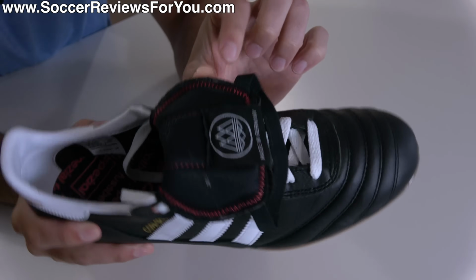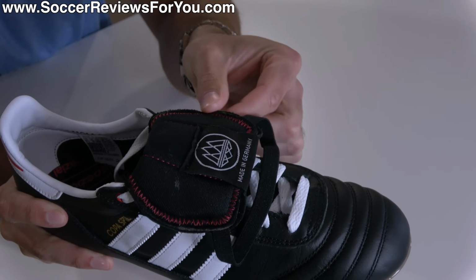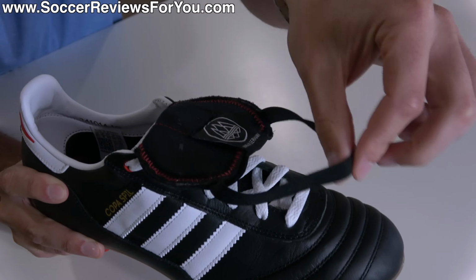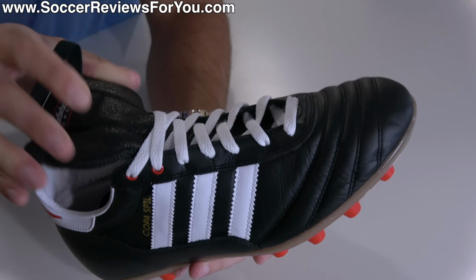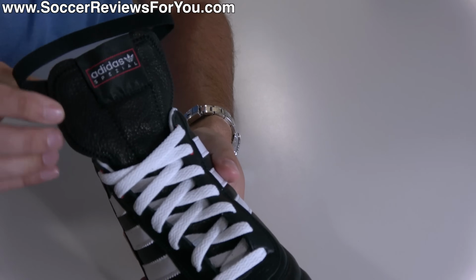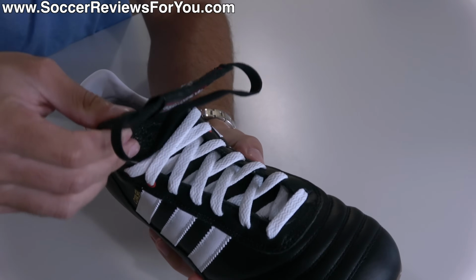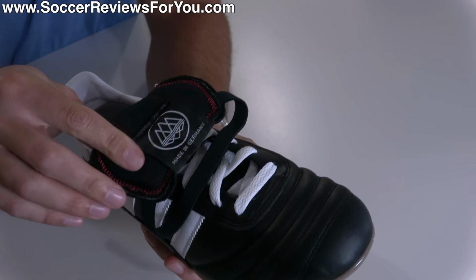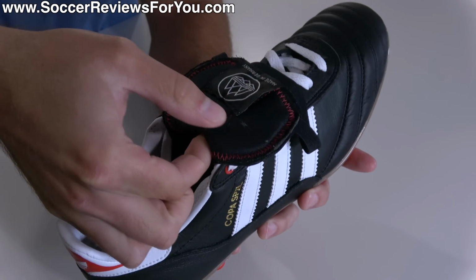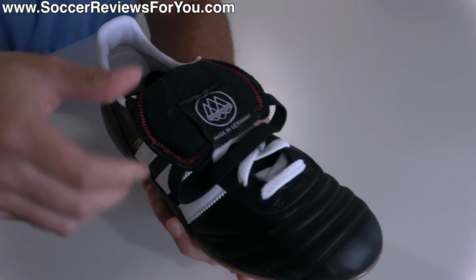Obviously, the shape of the fold over tongue as well as the patch is totally different from a standard Copa Mundial, but what's so cool about the fact that this has a strap to hold it down is that's really one of the major flaws of the classic Copa. Normally you have this big flap like this, you fold it over, and then it kind of doesn't fold all the way down. The trick that a lot of people used to do, or probably still do if you regularly wear Copas, is you get some clothespins and you kind of hold it shut when you're not wearing the boots, just to give it that permanent flop.